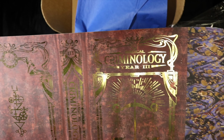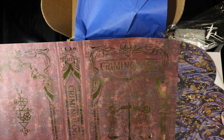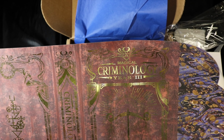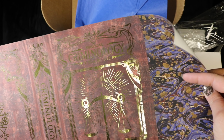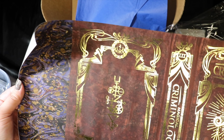So here's this one. This one is obviously year 3, which is Prisoner of Azkaban. So he did criminology, which I think is awesome. It's magical criminology, which I think is a clever little nod to Prisoner of Azkaban. So yeah, I love that. I love that he did the detail over here that's going to go on the inside of the book flap. So yeah, I will put this on the book in just a minute here.